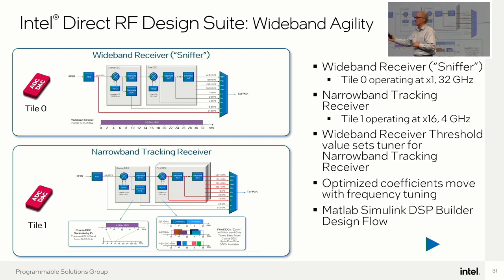I'm going to program the other chiplet into a narrowband tracker. In this case, we're calling 4 gigahertz narrowband, which is really not narrowband. It's a pretty wideband signal, but relative to 32 gigahertz, it's narrowband. As a note, we can get that up to 16. Instead of showing just one here, you can get 16 of those 1 gigahertz channels, as I mentioned a few moments ago, shown in that bottom picture.